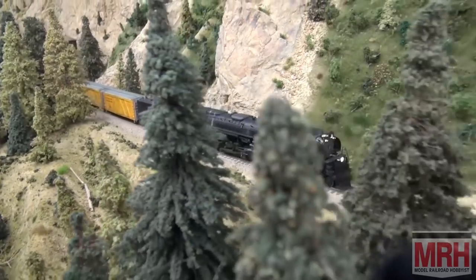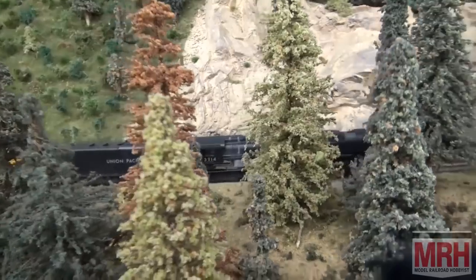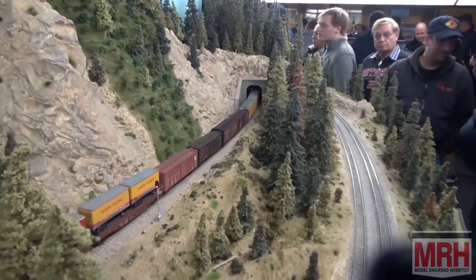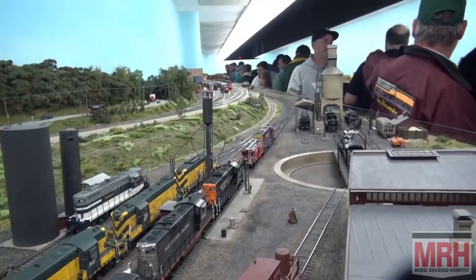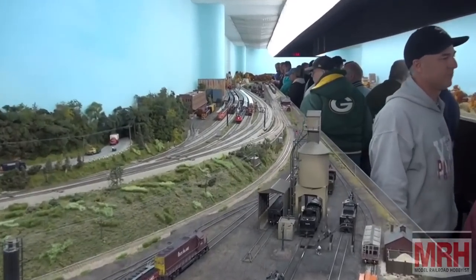You'll notice this is Southern California, or you know, mid-level California, with the dry grass, and we've got the mountains up here and the snowshed and so forth. But the vast bulk of it is generic Midwest. Anybody can run anything here. We have an era that runs from shortly after the end of World War II up until about the 1980s. So if you own equipment that fits in that time frame, you can leave it on the layout.